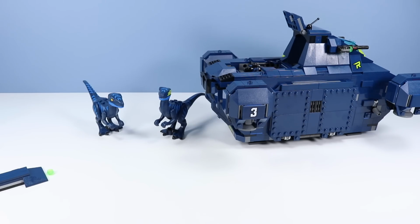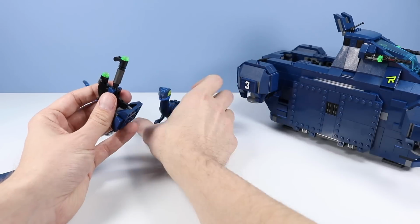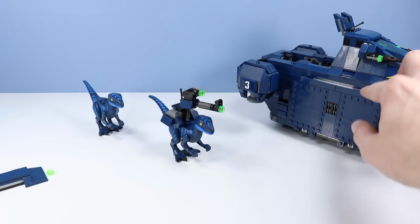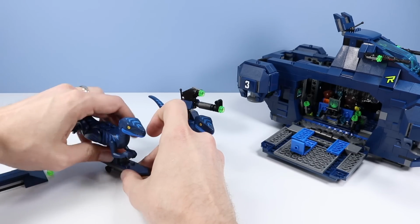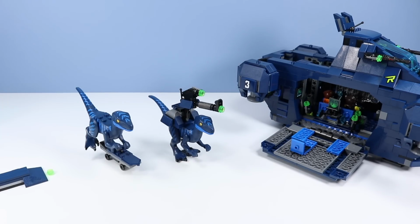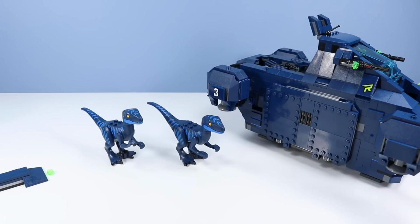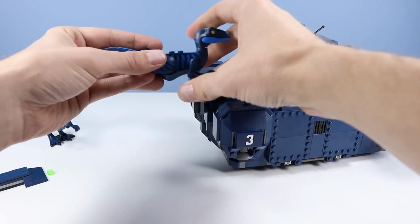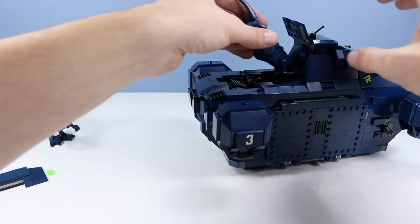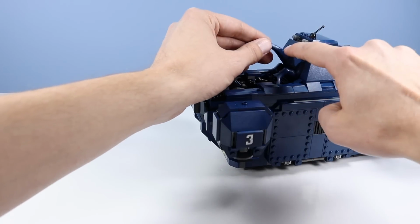Alright then, there's some other gear for the raptors as well. We've got this great weapon we can place on one of their backs. And we also have a raptor skateboard. Nothing beats velociraptors with guns and skateboards, right? And to load the raptors back in. A little tricky again, trying to get them to fit just right. Fold the legs back a little bit. Tuck in, maybe pull the legs back down into this little recess right here. And cover this hatch there.